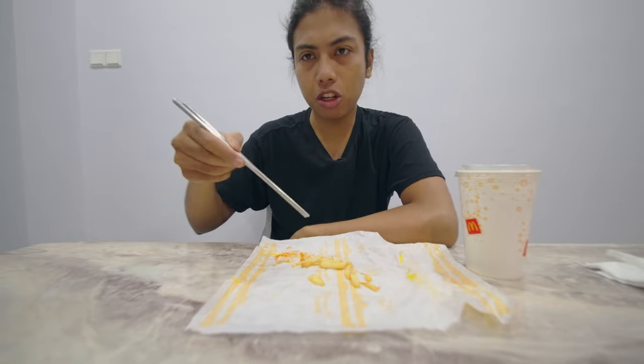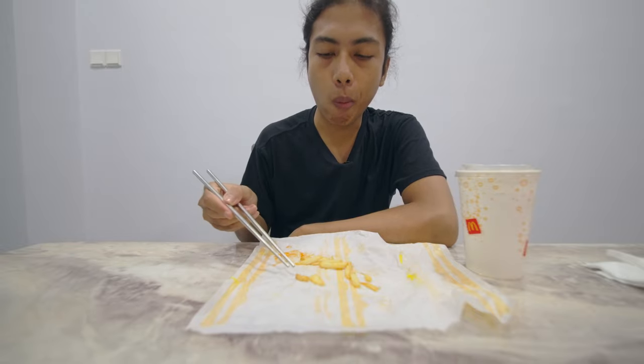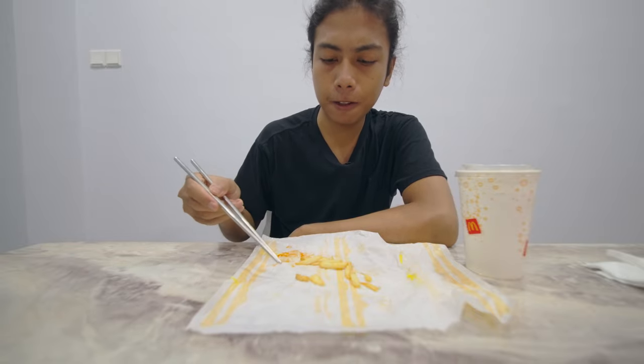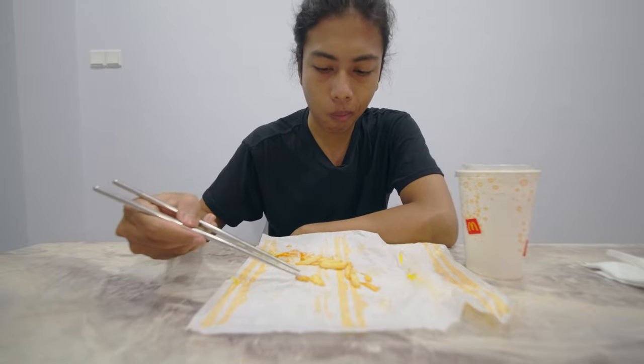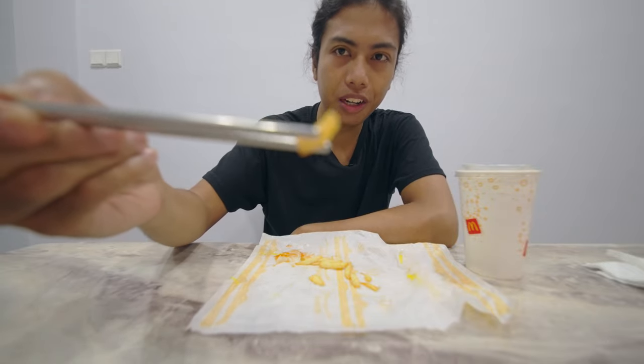Like small stuff is easy. You see, this little piece of french fries, it's very small. Less than half an inch, and I can pick it so easily.